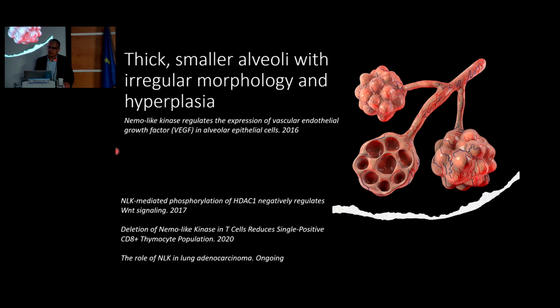Since we have the phenotype of the knockout in the lungs, we were then interested to find out what happens if you specifically delete the NLK in the organ. And here we have been publishing a few articles where we're targeting specific tissues. For example, in the fibroblast, we have been deleting the NLK, or in the T cells. So in the T cells, what we could find was that if you delete the NLK from the T cells, we have a reduced number of CD8 cells.